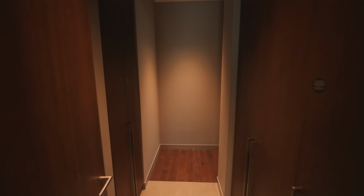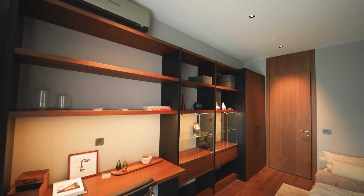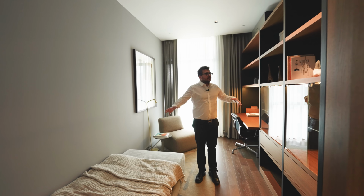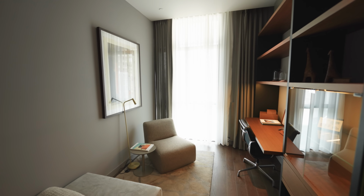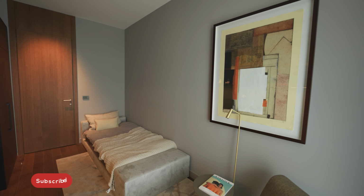Now I am coming back to the main corridor. From this corridor, we get into the second bedroom or the fourth room of the apartment. Again, a spacious area, minimum 12 meter square space in each bedroom, and the high ceiling is giving you a better feeling in these kinds of rooms.